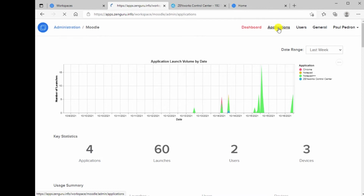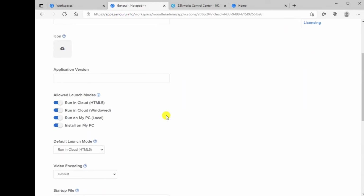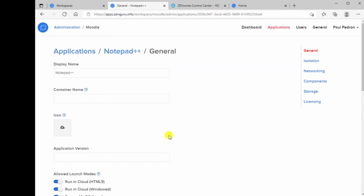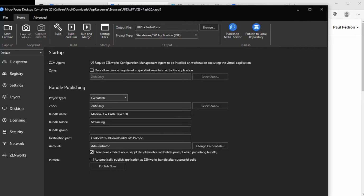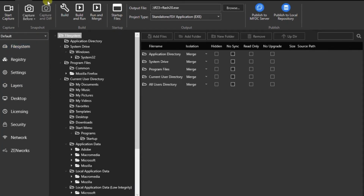And this shows the different applications within Moodle that we are able to select from. Notice Notepad++ was here. You even have settings on the app, how to run it, what the default actions are, and so forth. Let's look at our Desktop Container Studio to see what it can do for us. Currently, I imported a Firefox 23 application. I needed it for this antiquated camera system. So I went ahead and developed this through Flash Player in it, and now it won't impact anything on the desktop, and nothing on the desktop will impact this particular application.